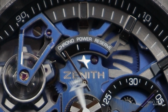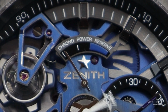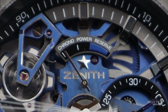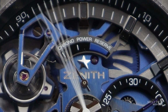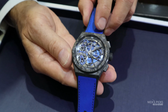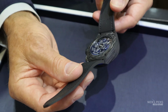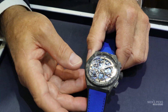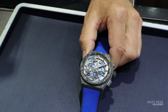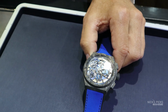Up top, you see a power reserve here, which is to display the power reserve for the manual wind 1/100th chronograph. Not related to the timekeeping functions, but just the chronograph. And then you can see a nice open case back with a nice blued rotor at the back, but certainly a watchmaking marvel, and to be operating at that speed is amazing.